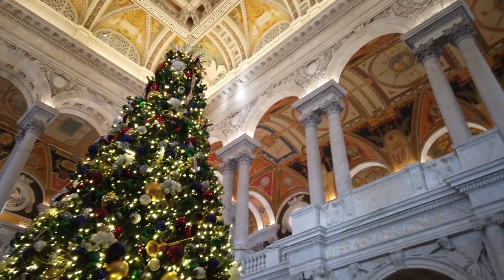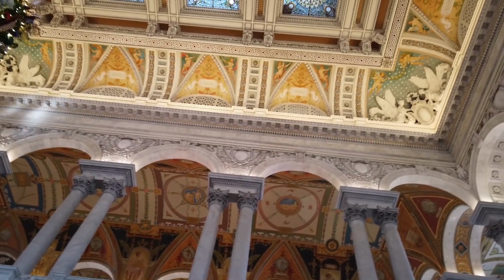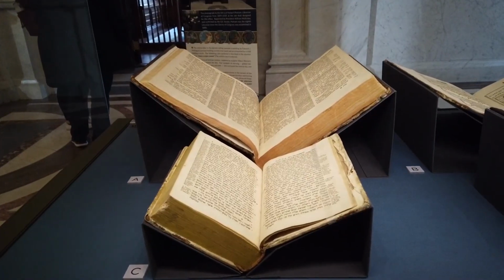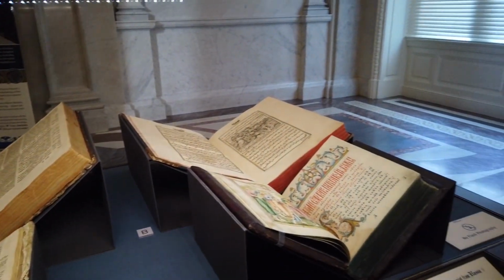For book lovers, don't miss a stop at the famous Library of Congress. The library is housed in 3 buildings on Capitol Hill and is the second largest library in the world. It is open to the public, but only government officials and library employees may check out materials.